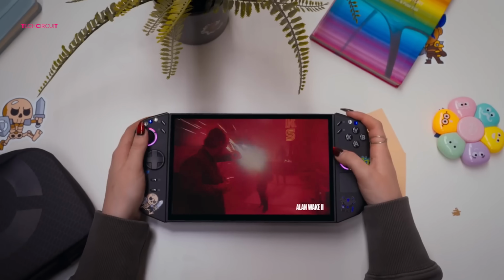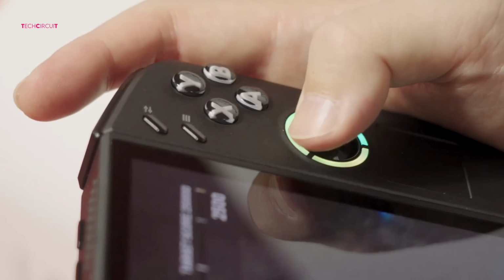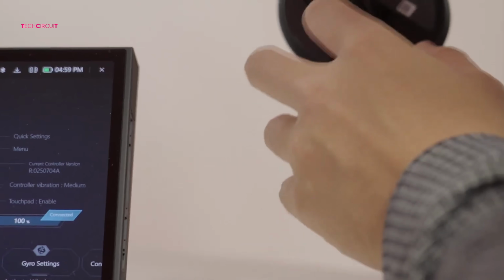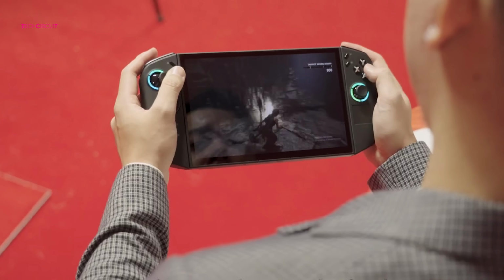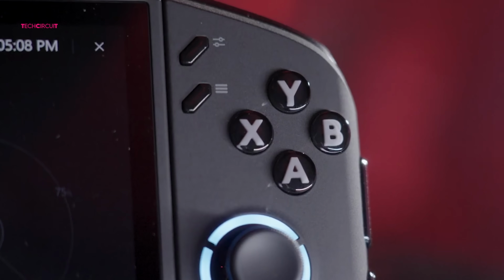When it comes to input, Lenovo and MSI both take gamers seriously. Lenovo's detachable controllers are its standout feature, giving you unique modes and playstyles. The Hall effect joystick should mean no drift over time, and the improved D-pad is a welcome fix from the original Go. Add in that kickstand, and it's a device that adapts to how you want to play.